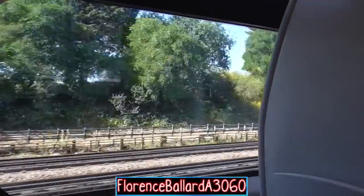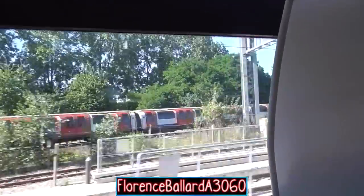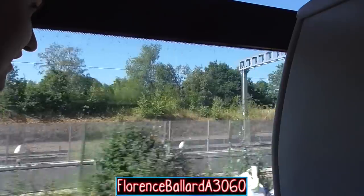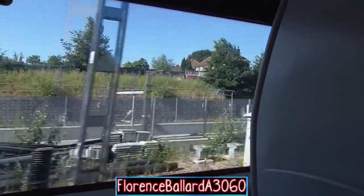We're already doing about 50 miles an hour, and we've already overtaken the Central Line. Bye-bye, Central Line. Losers. Passing the Old Oak Common Depot. Is that what that is? Old Oak Common.